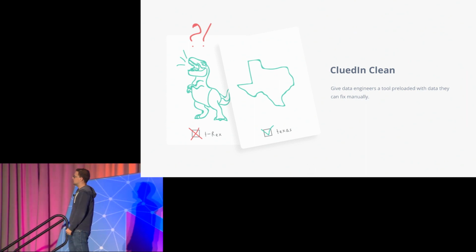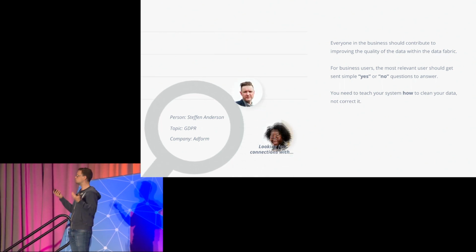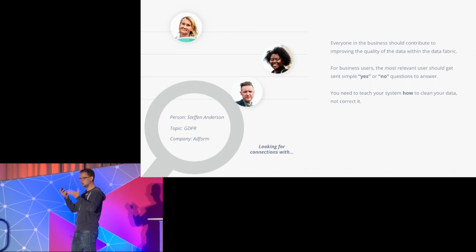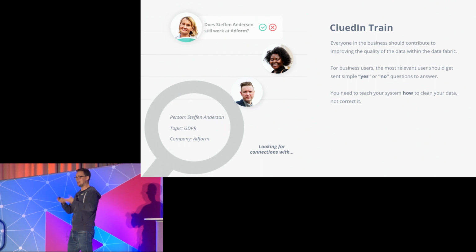This is where it becomes interesting. How many of you have heard of this kind of trend now of data culture, right? It's this idea of business people close to the data should help us curate things. They should play some role in adding context for what may have been entered as incorrect data.